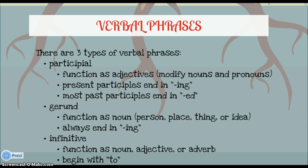All of these types of phrases are known as verbals, and there are three types. The first is participial. They function as adjectives. Adjectives modify nouns and pronouns. Present participles end in ing, and most past participles end in ed, unless, of course, we're dealing with an irregular verb, in which case the ending of the past tense will be whatever the normal ending of the past tense verb would be.